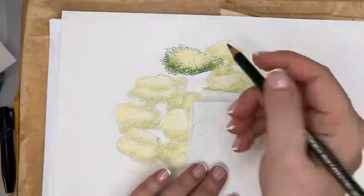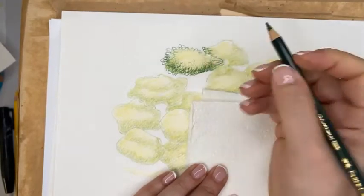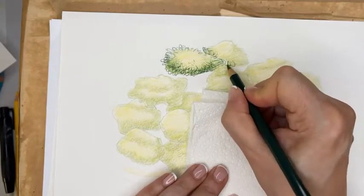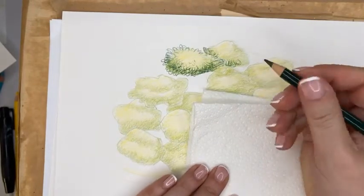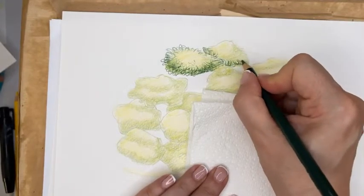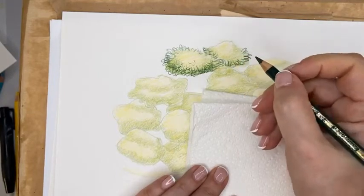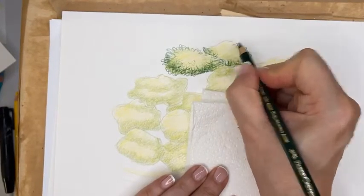So if we start at the top and work our way down, and if you find that you need to sharpen your pencil, go for it. It's up to you, doesn't matter. When you have your sharp pencil, it's fantastic because you can get these lovely sharp leaf outlines in. And then when it starts to go blunt, you can just turn it. If you just swivel it, then you should get another sharp edge.